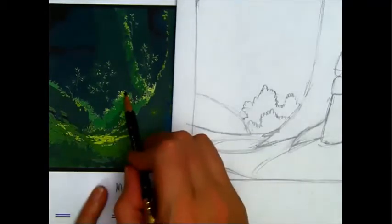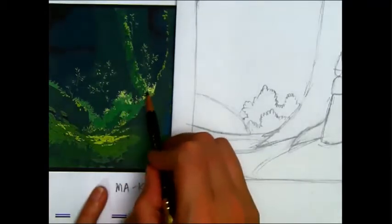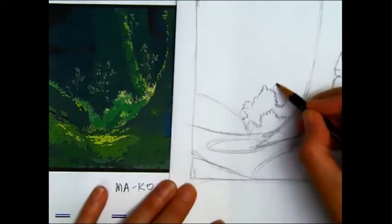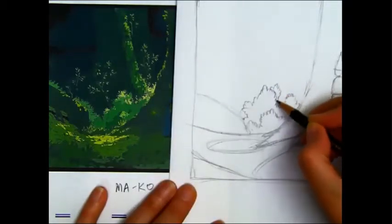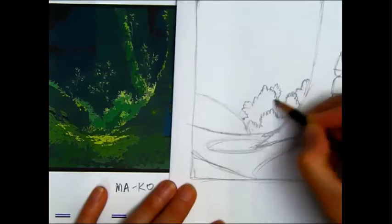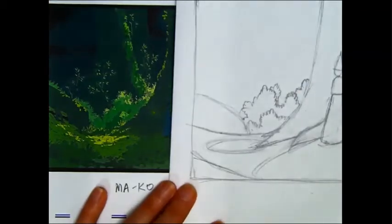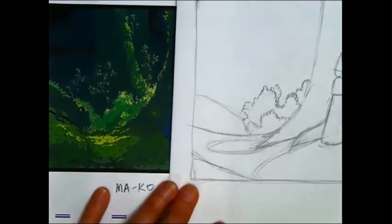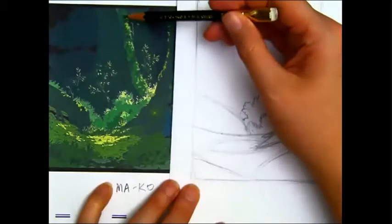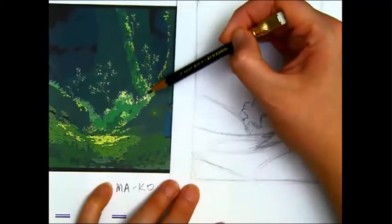And this third layer, just that really bright spot here and there, doesn't show up too much. So I'll just have a little peeking out right there, maybe a little more peeking out over here. And there's my three layers. Then we've got this other younger tree growing out away from our first big one.